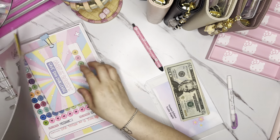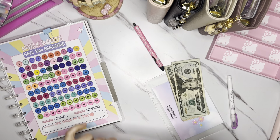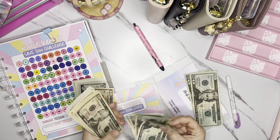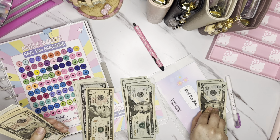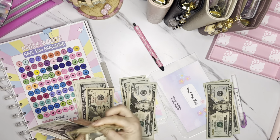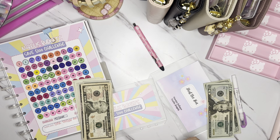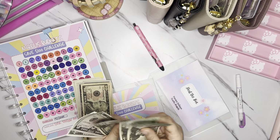All right, so as you know, our $1 a day, 100 day challenge ended today, December 9th, which is awesome. And I'm actually going to swap these out. I have 20, 40, 60, 80. I'm going to swap it out to get some smaller bills. So 10, 20, 30, 40, 50, 60, 70, 80. So 1, 2, 3, 4, 5, 25, 27.